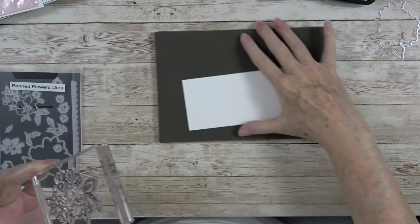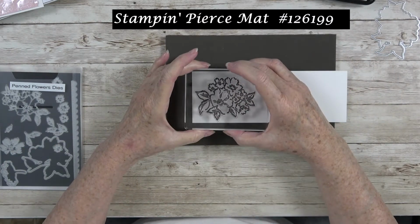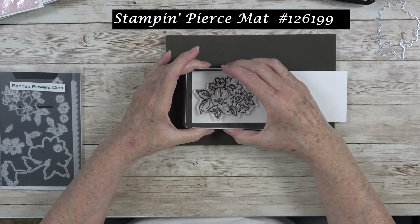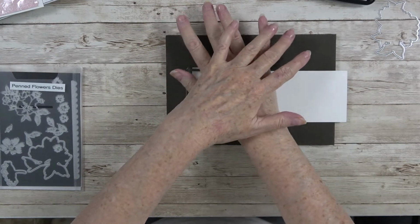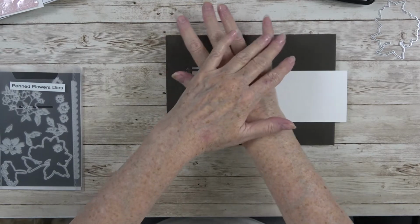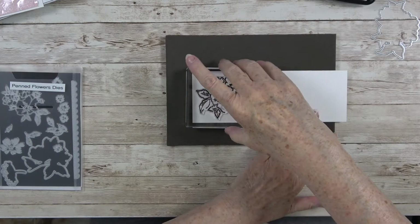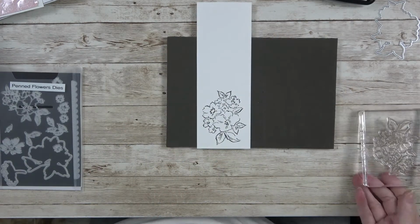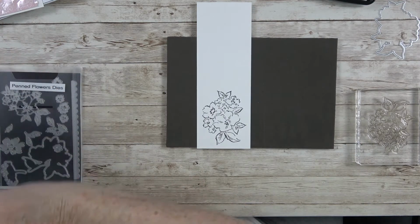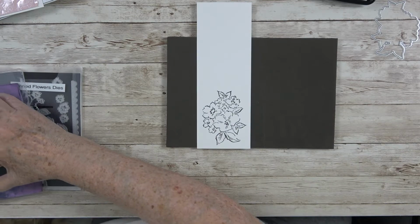Now I'm going to pull out my Stampin' Pierce mat, because I am using a photopolymer stamp set, and I'm going to put this right here and stamp it down, and I'm just going to put a little pressure on it, not wiggling, just nice even pressure. And there we go. Beautiful image, first time, every time. I love that. So I am going to clean my stamp.